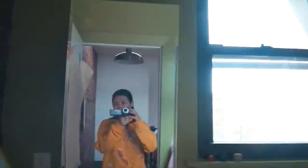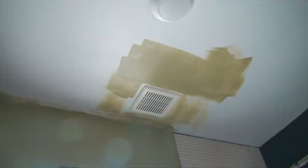This is what the green looks like in the daytime. That's only one coat up there, but I'm very happy with it. I like how it's so much deeper in the shadows, and then here you can see the difference between one and two coats.